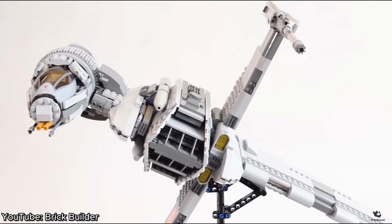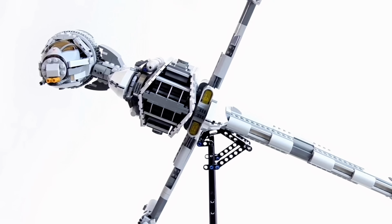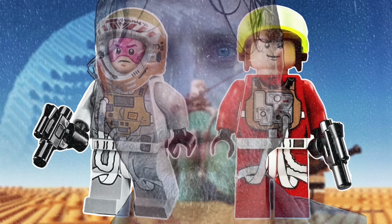The B-Wing's build is so underappreciated, especially considering how phenomenal both the build and displays are. It's just a shame LEGO didn't include any minifigures.